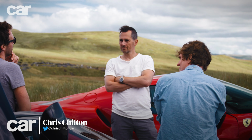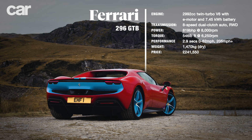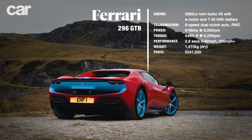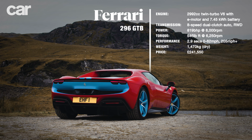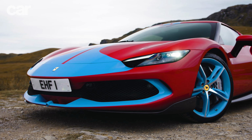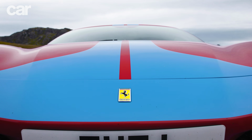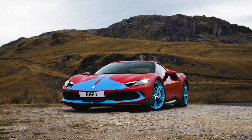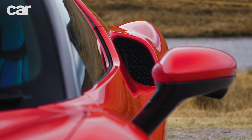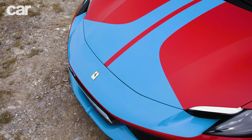We'll start with the Italians, or more specifically, the Ferrari 296 GTB. It's arguably the most important car to come out of Maranello for at least a decade, and it's probably the one that stands out most among this year's contenders, not least because of that paint job. We've been waiting decades for Maranello to build another small V6 sports car, a back to basics, almost affordable successor to the original Dino, but that's definitely not what the 296 GTB is.